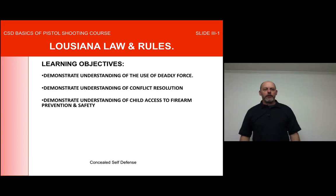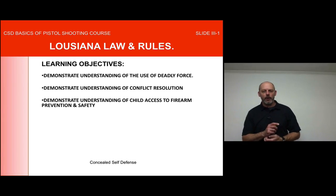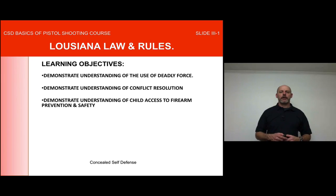So first, as you notice on the objectives here, we're going to look at the use of deadly force. What is deadly force? When are you able to use deadly force? When are you not supposed to use, or when can you not use deadly force? We're also going to demonstrate an understanding of conflict resolution. And so obviously the use of deadly force is predicated upon a conflict taking place. And if at all possible, we can resolve that conflict without it going to deadly force, then we're in a better situation because lives are at stake.